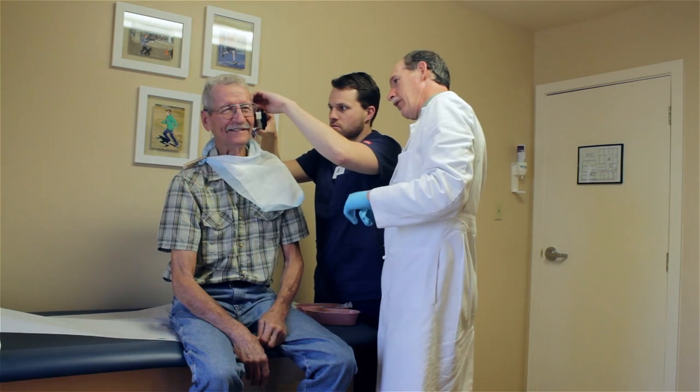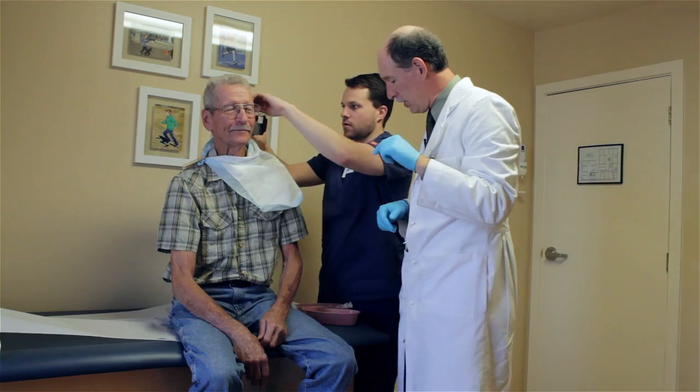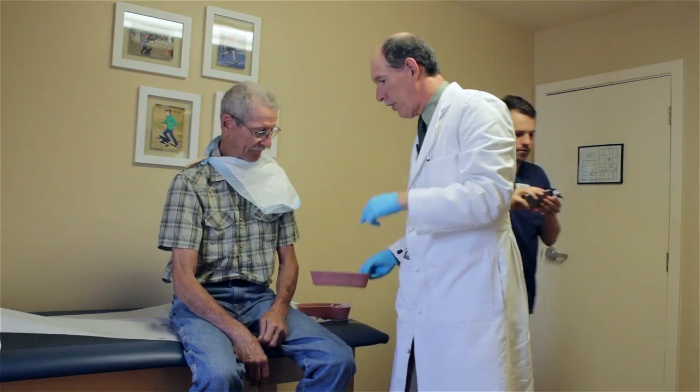Yeah. See, that's the way over there is the tympanic membrane. There it is, see? There it is. Clear shot to the tympanic membrane, which is intact. So now we move over to this side.